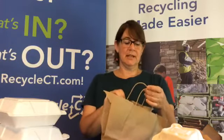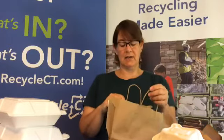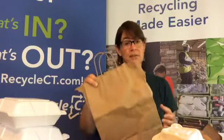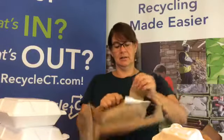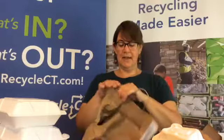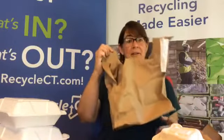I know we've talked about tanglers before. They get tangled in the machinery. It's also a safety issue for staff. So I would say put this in the trash, or if you're an Uber recycler, take off the handle. It's pretty easy to pull out. And now this item is in.